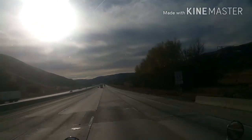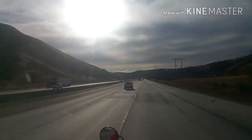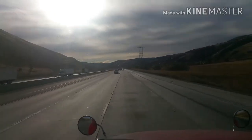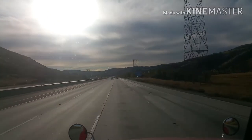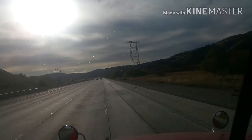This is actually going 5 southbound, guys. 5 southbound, by the way, I didn't tell you that. That's where I'm at. Northbound is over there, and I am southbound. And I will be coming back later. I'll make another video on that also, going up the Grapevine. So this is going up 5 southbound.